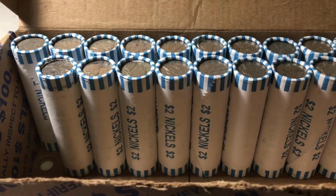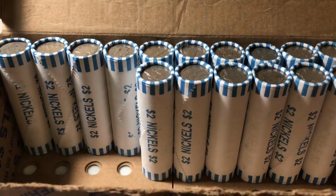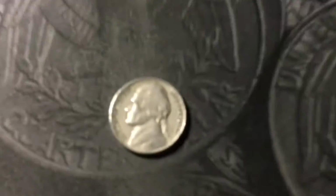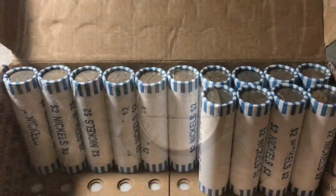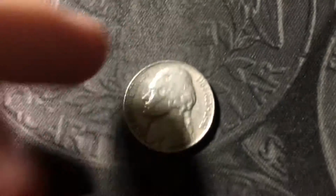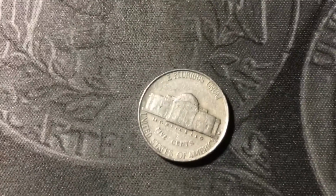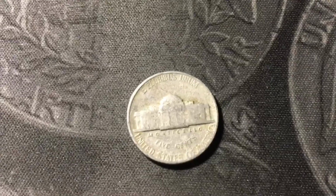Once again, next roll, roll 31, but this time we have a nickel from the 40s, and it is a 1940 minted in Philly. Roll 34, another 50s nickel, and this one is a 1955 Denver. Roll 36, another nickel from the 40s, and this one is a 1941 from San Francisco. Next roll, and we have another older Jefferson, and this one is a 1952 out of Philly.